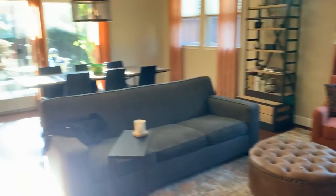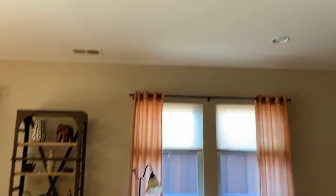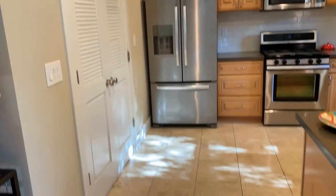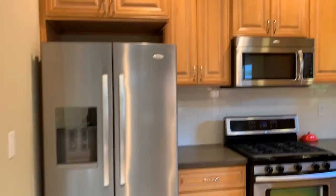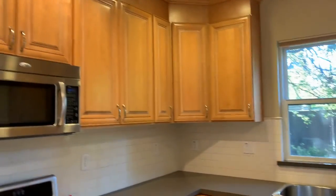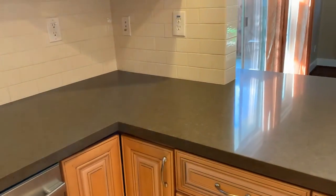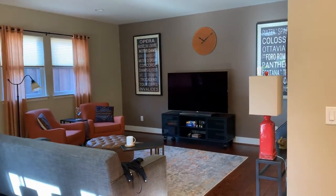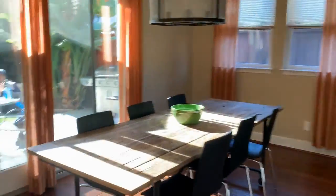Look at this fabulous open floor plan. So clean, great can lighting, beautiful light fixture here. And look at this fabulous kitchen. Got the beautiful oversized travertine tile, all stainless steel appliances, beautifully upgraded cabinets, Caesar stone quartz counters, these hanging lights. Is that fabulous or what? Lots of natural light from outside.